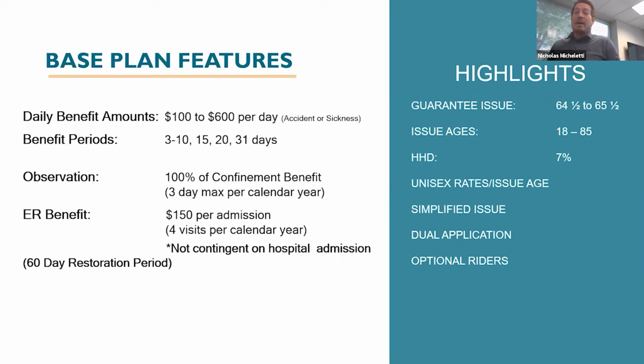And that can create some heartburn for agents out there when you've got clients getting claims denied for $150, $200, $300. So we didn't want to do that. So we took out that type of contingency from our policy, and we'll pay those benefits all day long. Don't write with the competitors and let them create issues for you down the road on those small benefits. And then lastly, our base plan, again, as I mentioned earlier, restores every 60 days.